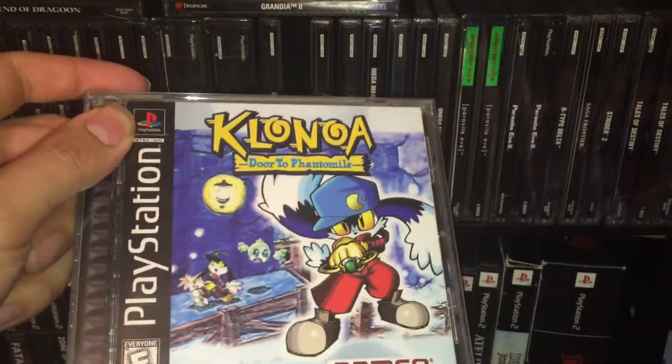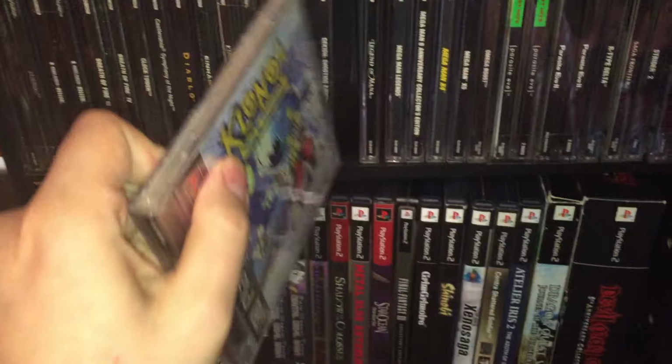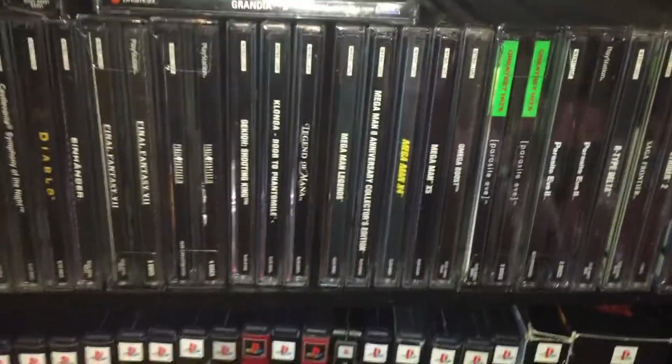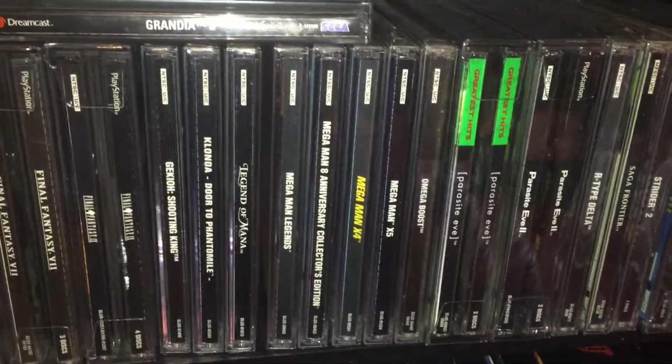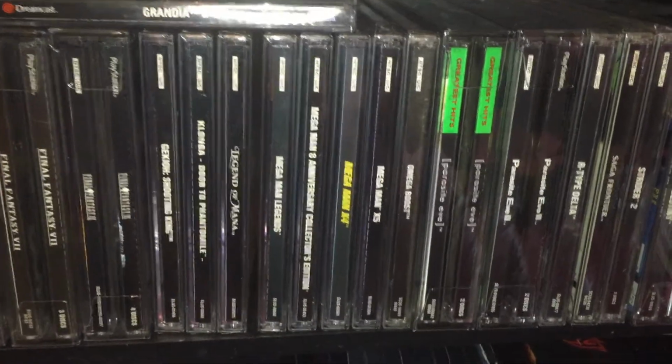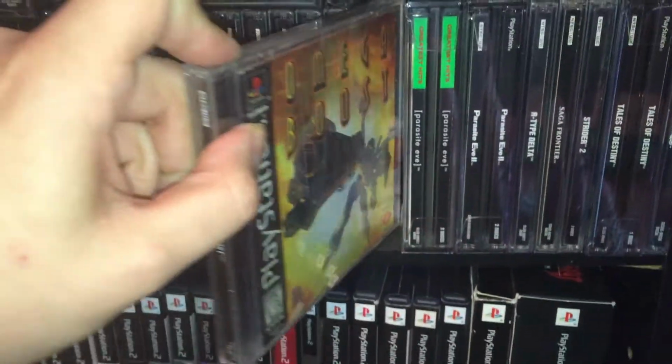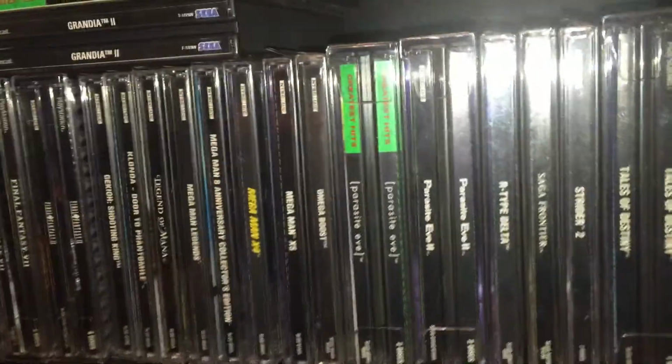Recently picked up Klonoa, Door to Phantomile. This game's okay. It's got a pretty big price tag on it. I don't really know if it's really worth it, but I guess there's some of those games that are really rare that cost a lot and they aren't that great. Mega Man X4, X5, definitely a great underrated game. Omega Boost. This game, I've seen it go up a little bit in price, but nothing crazy. But I have a feeling that game will go up pretty high in the future. This game recently I've seen go up in quite a big price. R-Type Delta, pretty good shmup, under Einhander for sure. Definitely enjoying that game. Really hard. Can't beat that game.